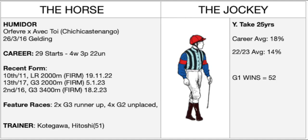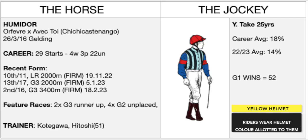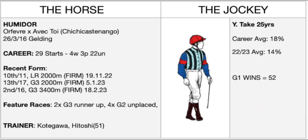On the bright side, he was 2nd in his last start, the Group 3 Diamond Stakes over 3,400 metres. Last year's Diamond Stakes winner, T.O. Opera, managed 3rd in the Tenno Sho Spring, though he did win the Diamond Stakes by 2 3/4 lengths. There is no evidence that Humidor is a wet track ace, as well, so very hard to envisage this guy winning.